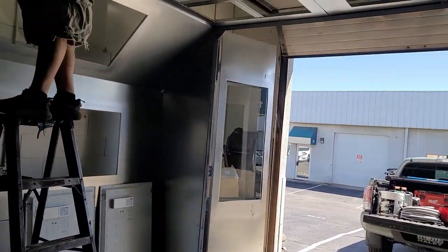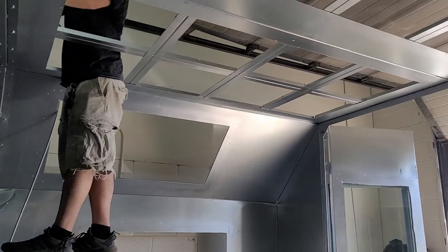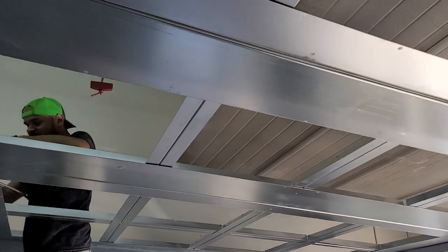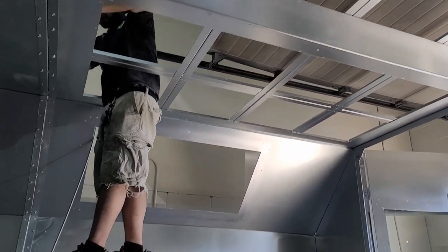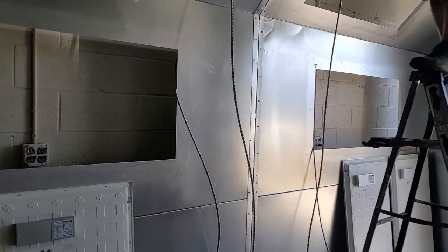Hey! So, it's the next day. Of course, the man, myth, the legend, Mike's here, aka Mr. Legs. You can see him. He's up there. He started laying the wiring for the lights, and we're gonna get it done, man.